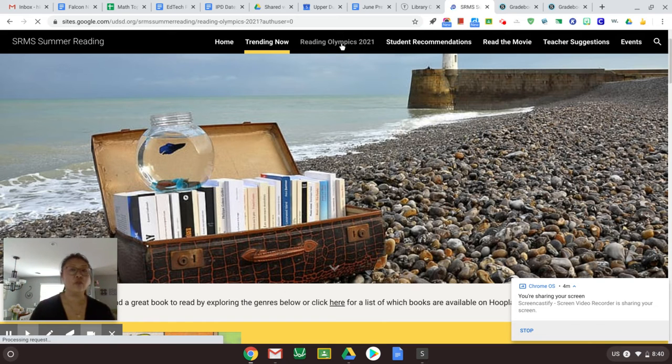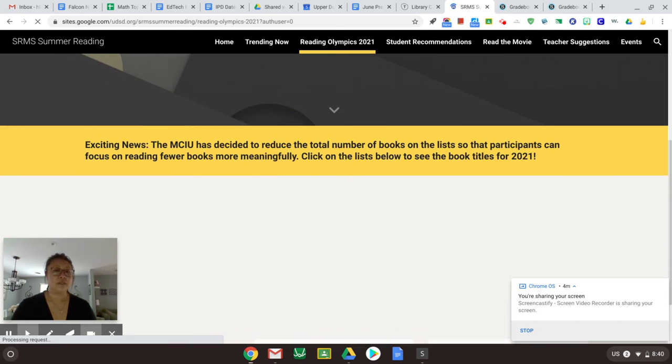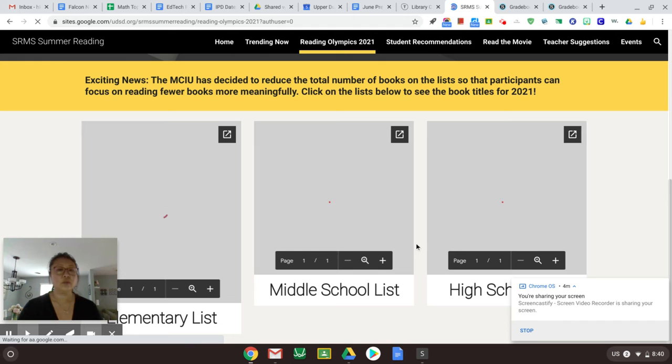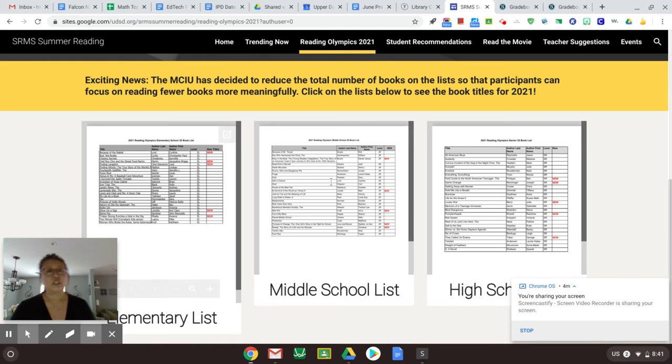So here's the list. If you click here, these are all the Reading Olympics books. So you can pick the level. You could go elementary, middle, or high school and find a Reading Olympic book, right? You want to be here in middle school and get a jump start on the Reading Olympics 2021.